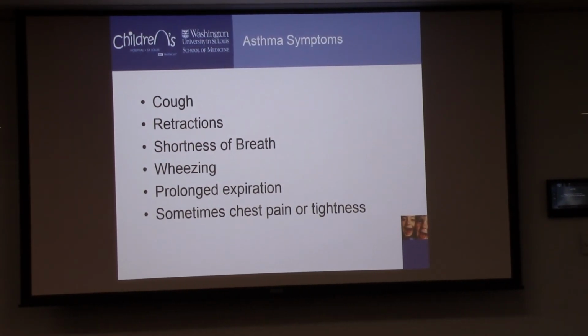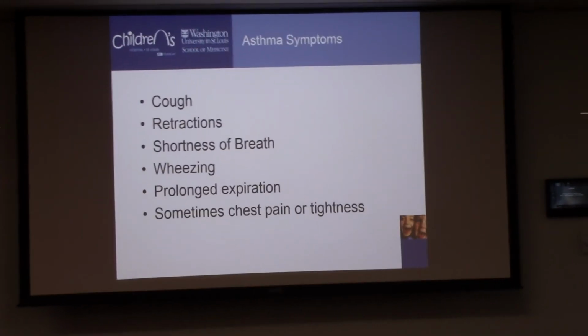What I will say is you notice that there's no cold symptoms here. There's no fever, there's nothing like that. You can have that, which can cause asthma exacerbation. Upper respiratory infections can cause asthma exacerbation. So just because you do see a fever and things like that does not mean that they're not having an asthma attack.